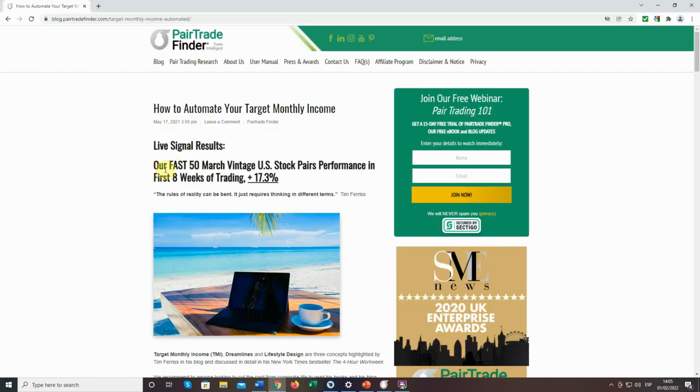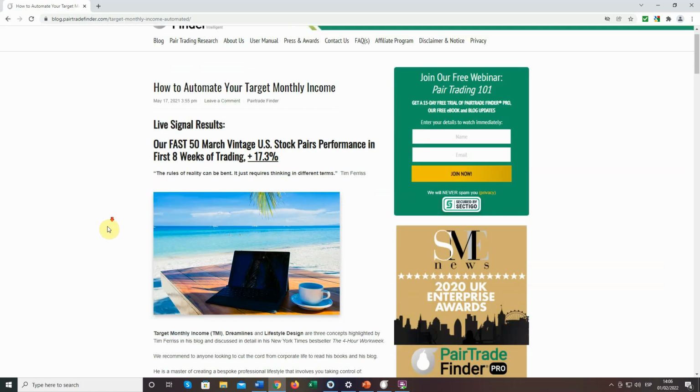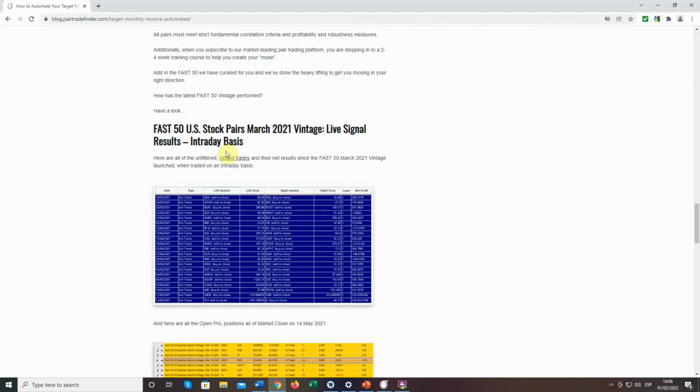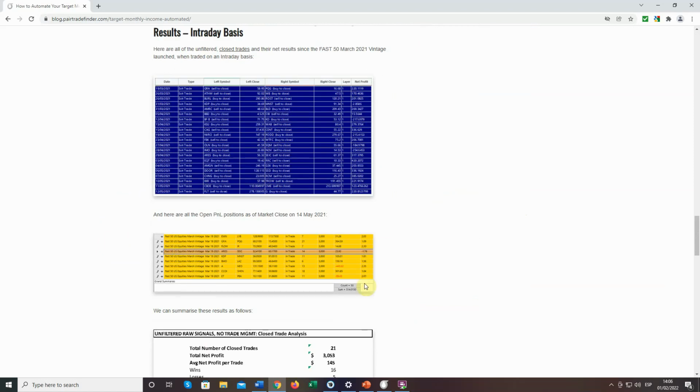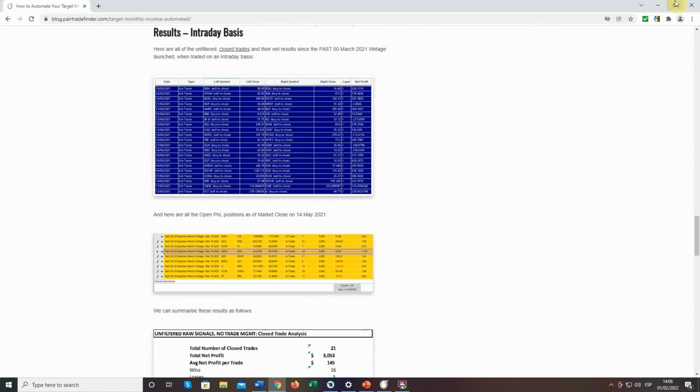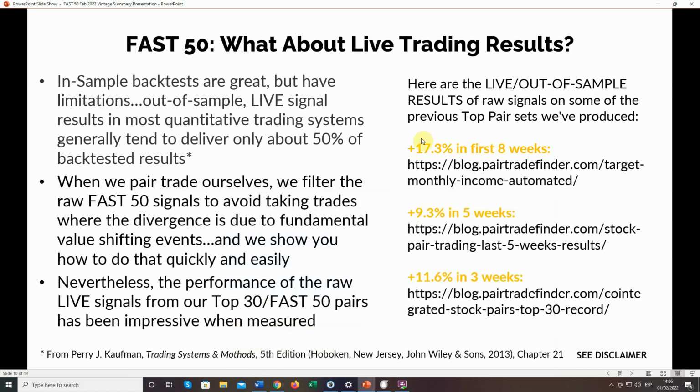For example, this one, live signal results, our Fast 50 March Vintage, U.S. stocks pairs performance in first 8 weeks of trading plus 17.3%. In these blogs, we go into detail. Here is that analysis we've done. You've got every one of the closed trades, and then you've got the open P&L, and then the summary, and how that equated to the numbers we're talking about. In this case, it was 17.3% over 8 weeks. It was an imputed 8% return per month and an imputed annualized return of 140%. That was when we measured this one here.